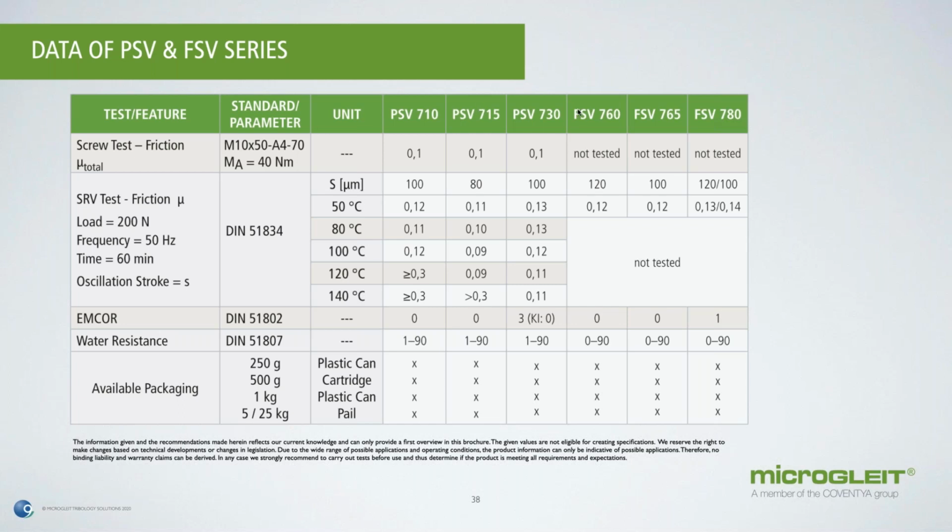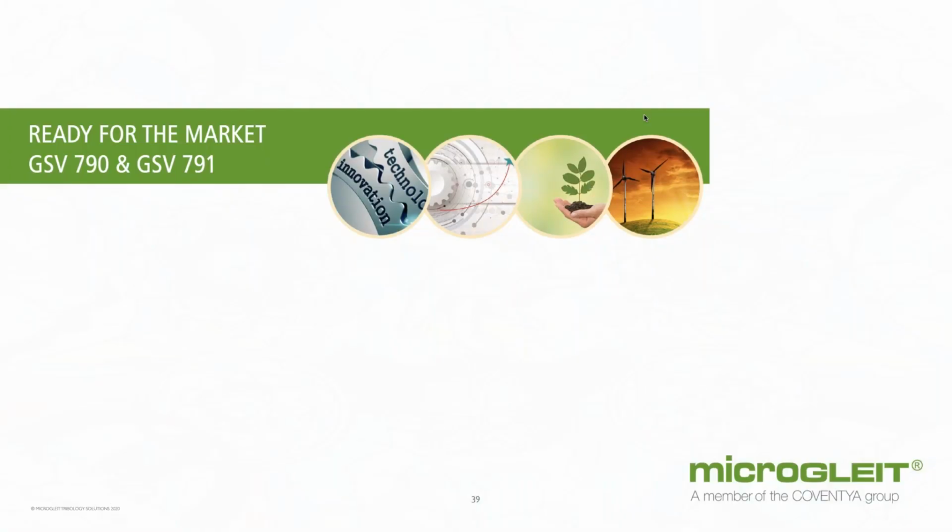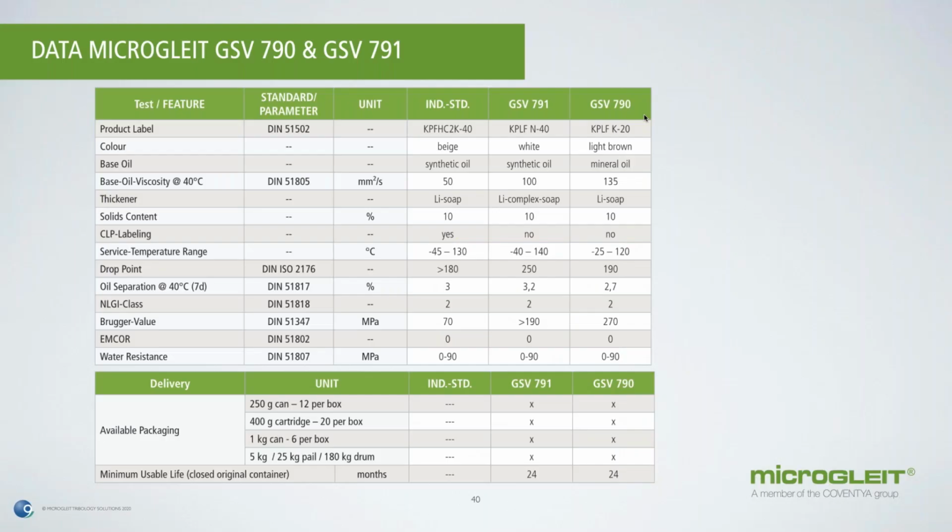So here we have pastes and grease pastes, and finally we come to our greases. Greases finally suitable also for ball bearing greases. And as you can see here, the greases have also some test data and some typical product data, like the grease standard nomenclature, the appearance, kind of thickener used, service temperature, and, quite important, drop point, oil separation. All values are typical grease values, and they give you some kind of impression of what the grease can be used for.